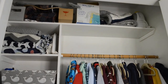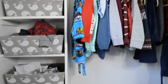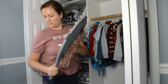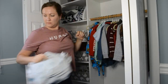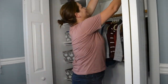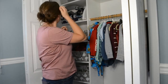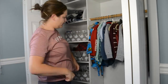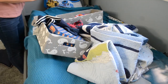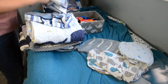Next up is my son Jake's room. His was pretty easy because he doesn't have nearly the amount of clothes that Brooke does, and he doesn't grow out of things nearly as quickly as she does either. So I'm just repeating the same process, going through his closet, getting rid of anything that he doesn't use and that's not sentimental, organizing it into piles: what I'm going to keep, what I'm going to donate, and what needs to be relocated to maybe another area of the house.